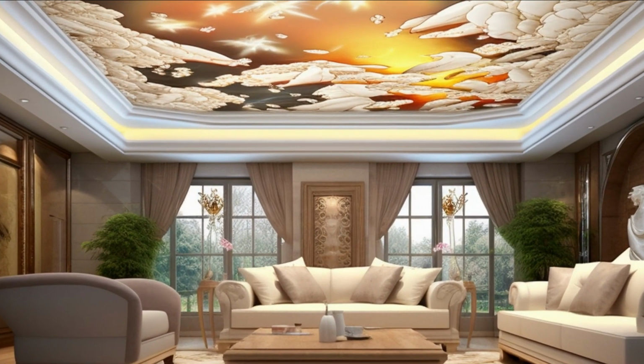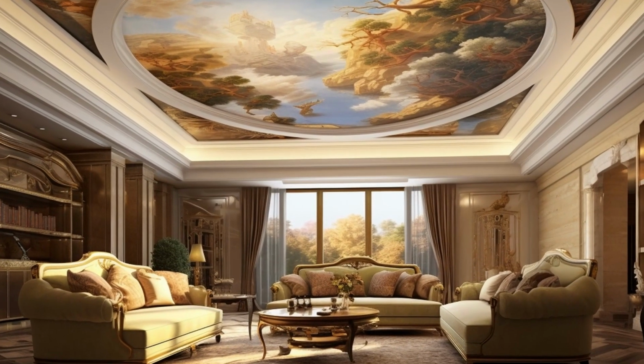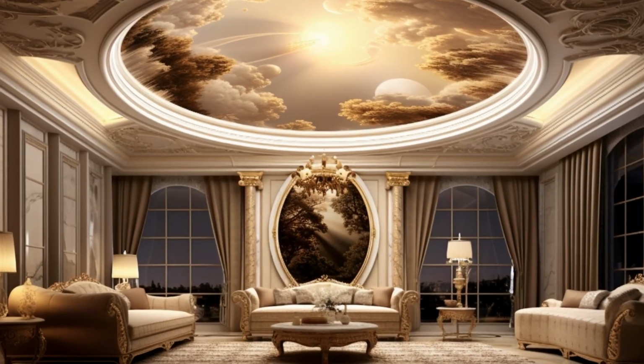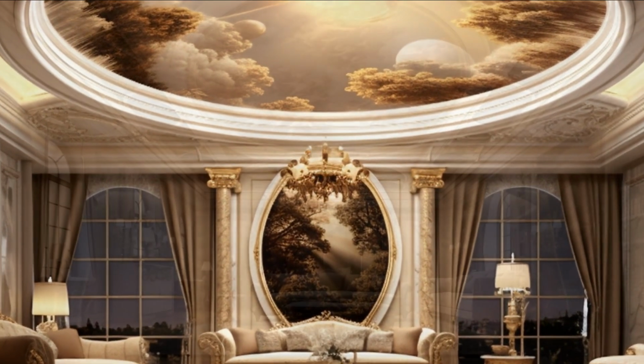3. Geometric Symmetry. Clean lines and geometric shapes take center stage in this contemporary ceiling design. By playing with patterns and shadows, we've crafted a modern masterpiece that adds a touch of sophistication to any living space.